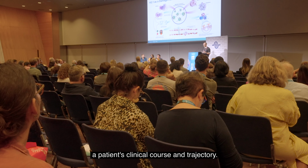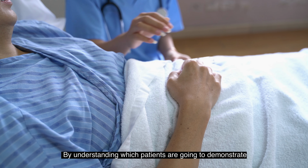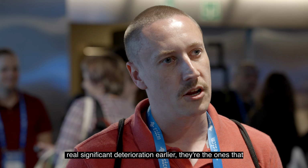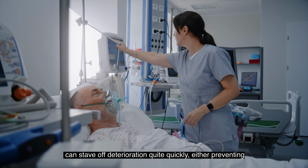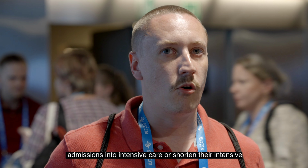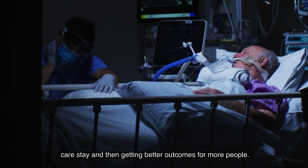Sepsis and septic shock is probably the most common thing that I treat on a day-to-day basis. By understanding which patients are going to demonstrate real significant deterioration earlier, they're the ones that we really need to intervene on, and we can stave off deterioration quite quickly. Either preventing admissions into intensive care or shortening their intensive care stay, and then getting better outcomes for more people.